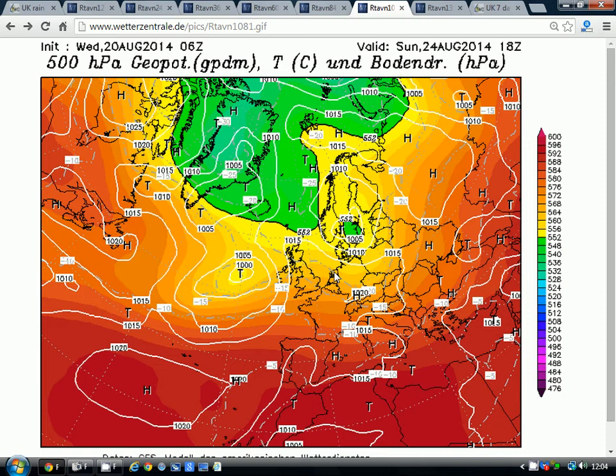But Sunday itself will be a nice day. After that cold start, I think we'll have good sunny spells coming through. This low pressure will probably bring some outbreaks of rain towards Ireland by the end of the day, but otherwise a lot of dry and fine weather for Sunday. Temperatures in that sunshine will lift up to around 21, perhaps 70 Fahrenheit, so a little bit warmer after that really cold start for the time of year.